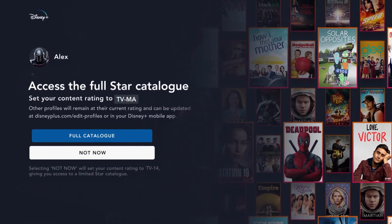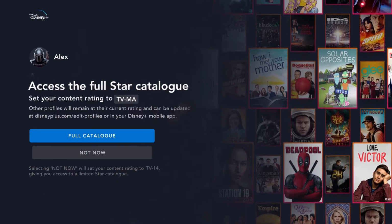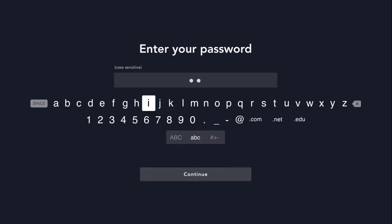So when Alex chooses to access the full Star catalog, we're going to ask for their password to confirm that they are indeed the actual account owner and not a child. So once Alex enters their password and clicks confirm, they are now opting in to view content rated 18 and above.